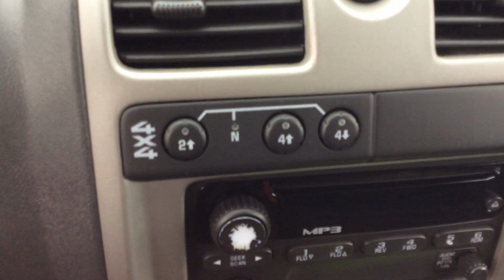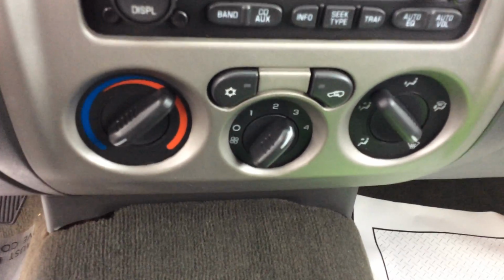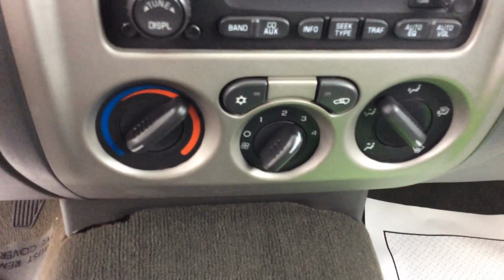It has the electronic four-wheel drive control. Down below, very easy and ergonomically correct climate control systems.